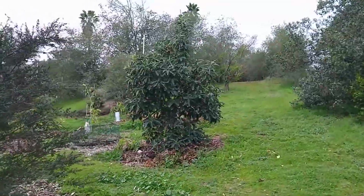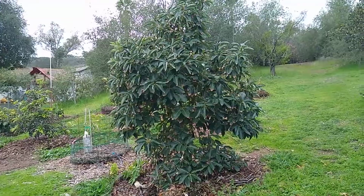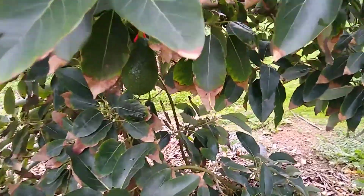So back in July, I tagged a few avocados on some different trees. It's now January, and I'd like to see how they're doing. Let me explain.